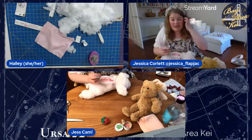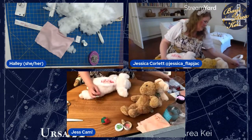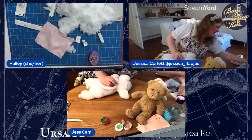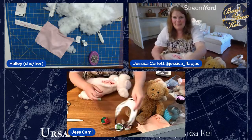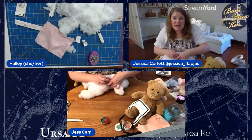And the following week, we were doing a workshop for sailor collars, detachable sailor collars. So that's why you may have noticed earlier the teddy bear had a little sailor collar. Here we go, here's this little sailor collar here. I made it, and when I was making the sailor collar, I knew he would have a collar attached to him.